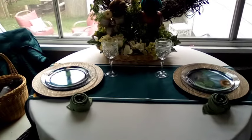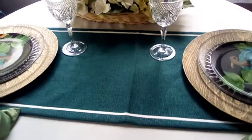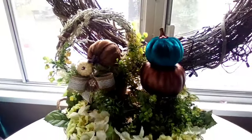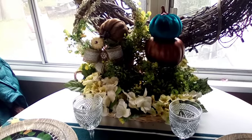My little table for two that's always set up on my porch. Has a blue table runner. I set up this little basket with some hydrangeas. Some pumpkins I just stacked in a pot. And a wreath topiary. So that's in a little basket on the back of my table.